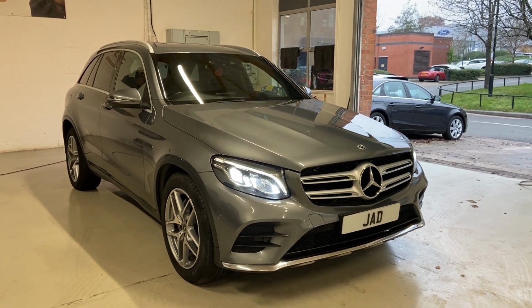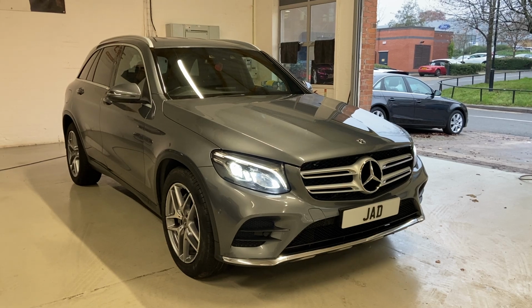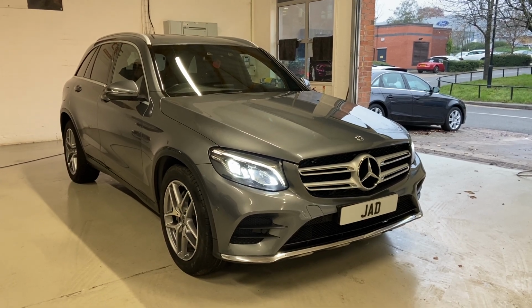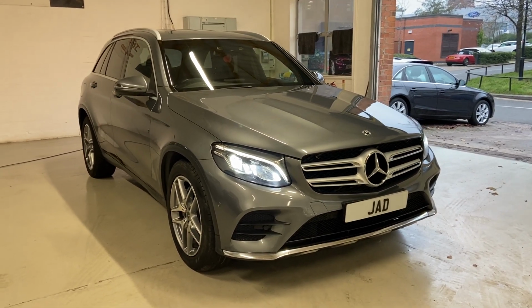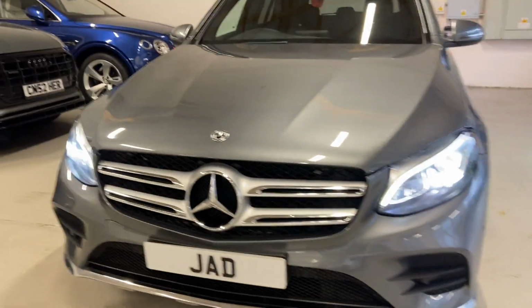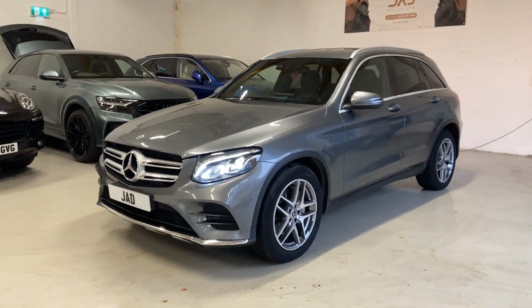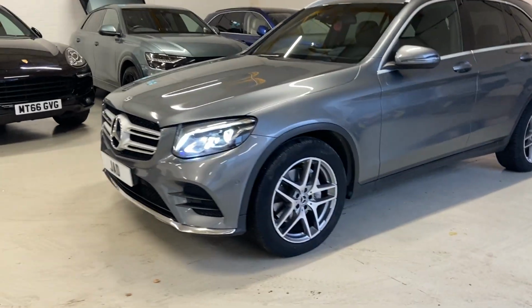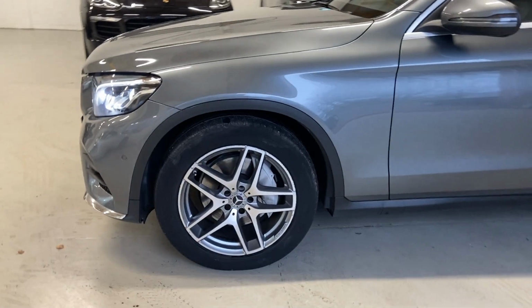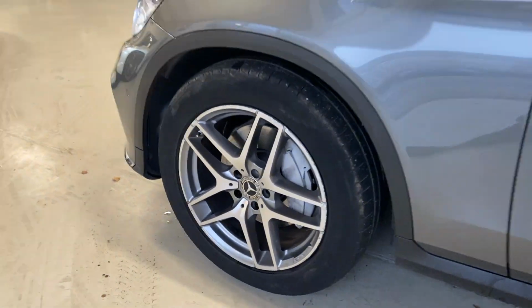This model in particular is an AMG line, which means you get a few styling upgrades, and today I'm going to give you a quick walk-around video, show you the condition of the car, as well as go through its specs. This car has been recorded as Category S, and the damage was to the rear. However, it has been fully restored to its former glory, and everything is all in good working order. Alloys can and will be refurbished tomorrow.